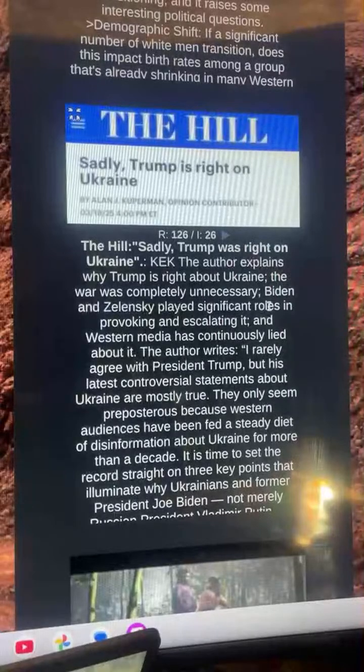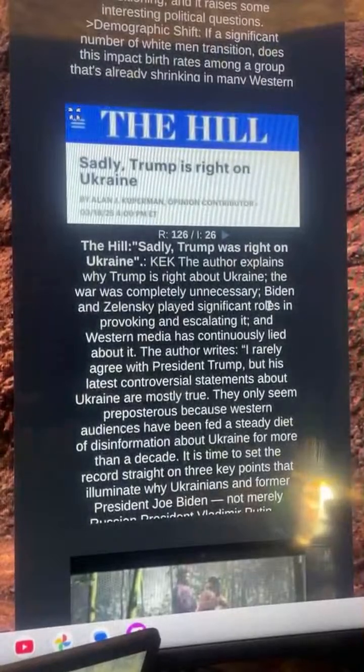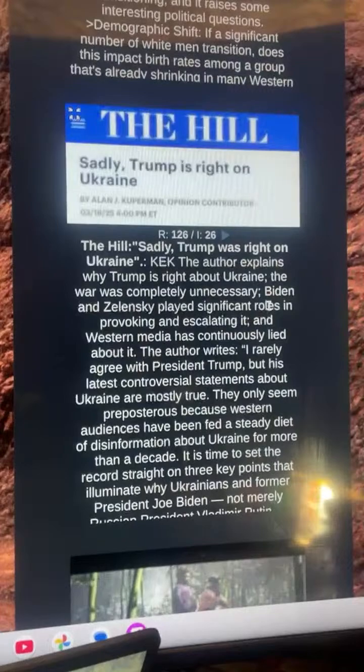The Hill, which is very democratic. Oh, I think we got to clean the lens here. Just kind of greasy. That might be better. Yeah, that seems better.